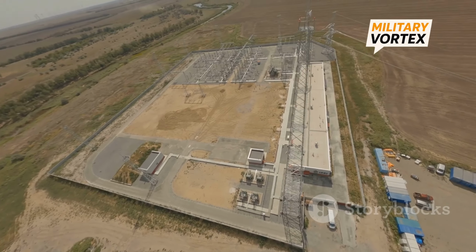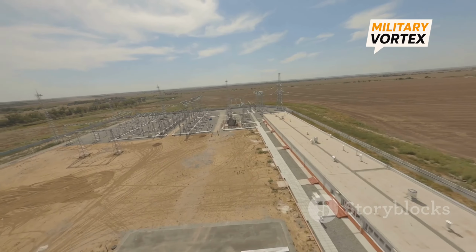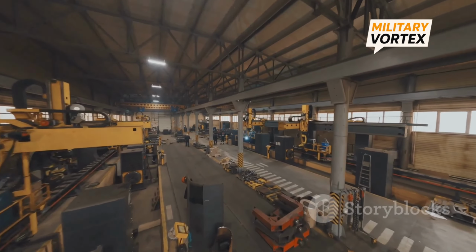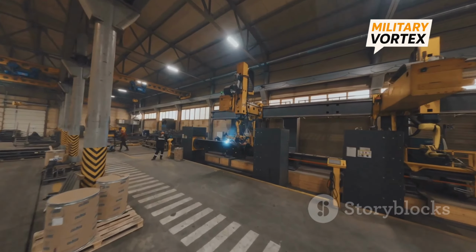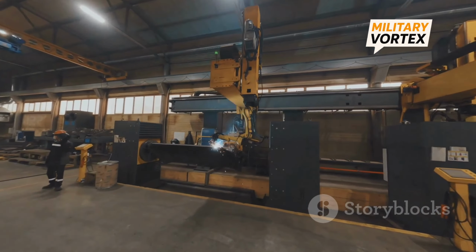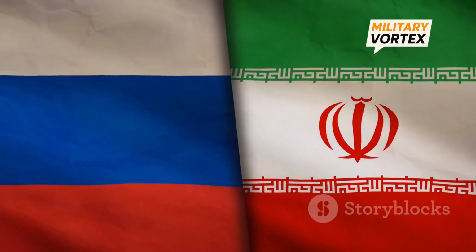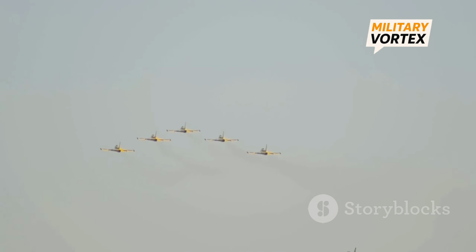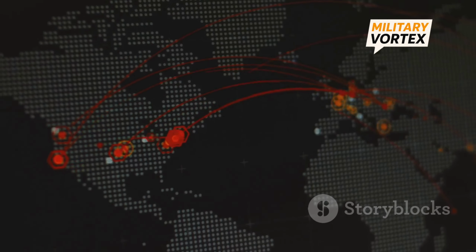This plant is located in Yelabuga within Russia's Alabuga Special Economic Zone. The stated aim is to produce approximately 6,000 drones by mid-2025. This development signifies deepening military technical ties between the two nations. It also underscores the perceived success and utility of the Shaheed platform. This could encourage further proliferation of similar drone technology globally.